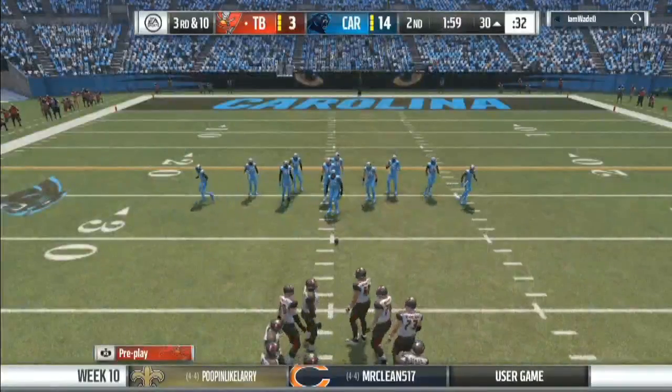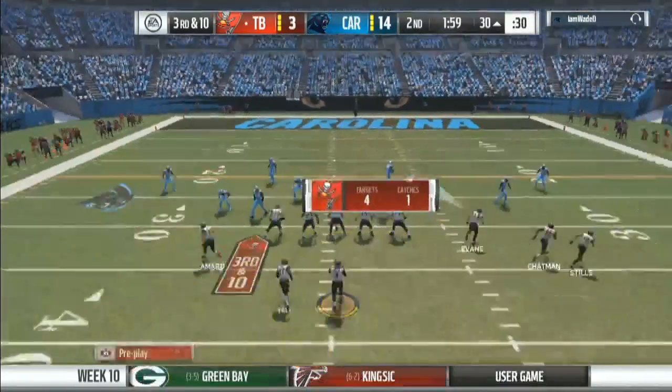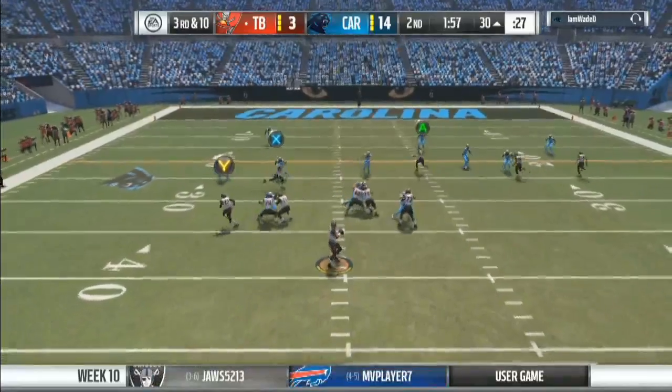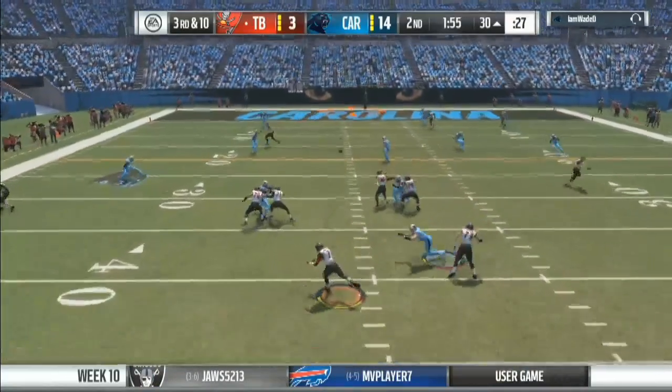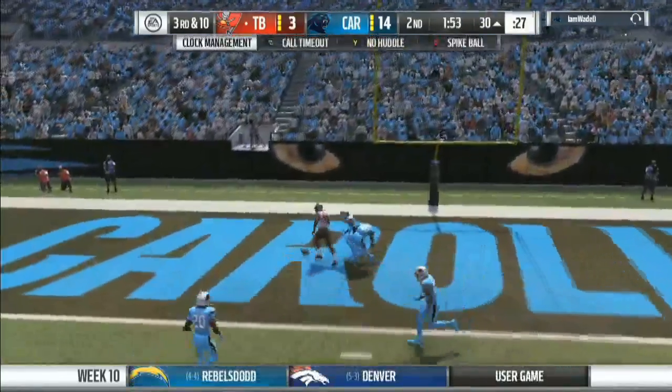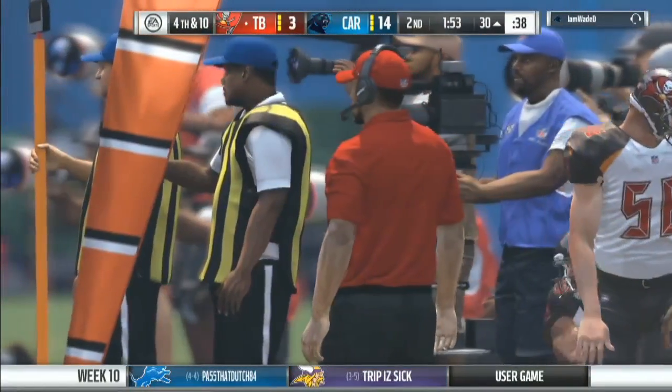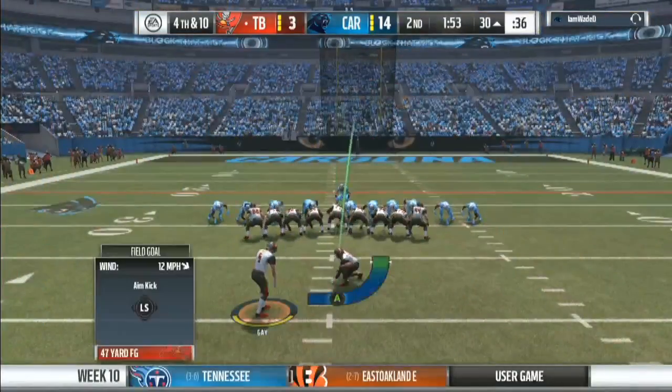10 yards to go on third. Again, it's Winston. He's going to fire one deep, middle of the field. He dropped it. Couldn't hang on in the end zone. So no 6 points, incomplete.